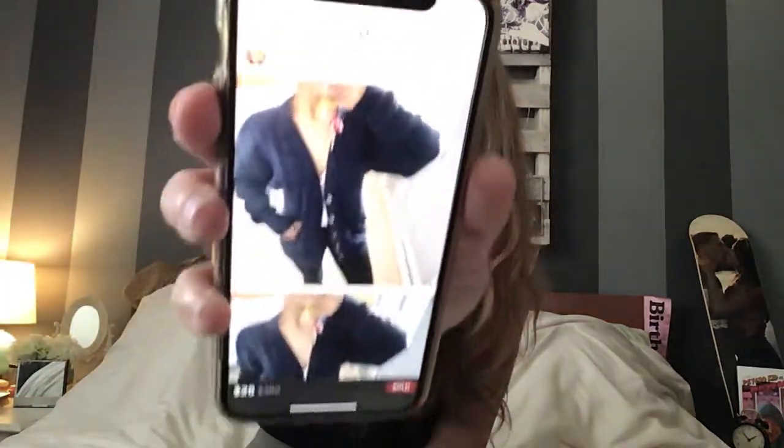The next thing that sold was this vintage navy blue cardigan. It sold for $25, and after Poshmark took their fees, I was left with $20.